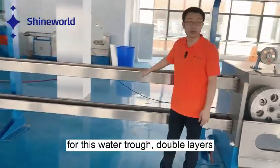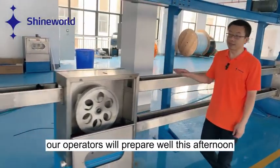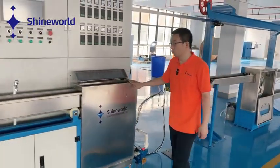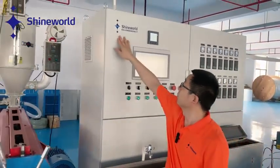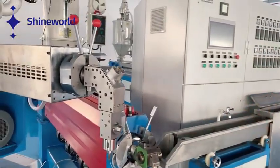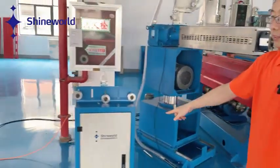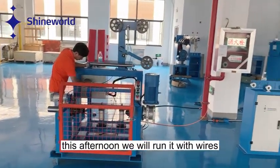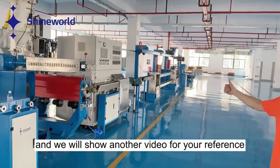For this water soft double layer, our operators will do preparation now, and this afternoon we will run this line. Diameter gauge, warm water soft, and control panel, Shineworld, cross height 70 plus 45, cross height, and the straightening device, and the motor drive payoff. So this line we are now making the preparation. This afternoon we will run with the wire for testing, and we will show another video for your reference.